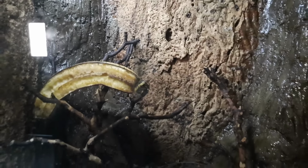Some young giant African land snails. Hissing cockroaches, sun beetles, giant flower beetles, assassin bugs, so cockroaches. There's quite a few in there. Giant peppered cockroaches, Maclay's spectre stick insects, which we breed here. You can have a keeper.